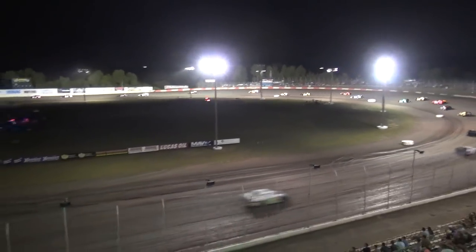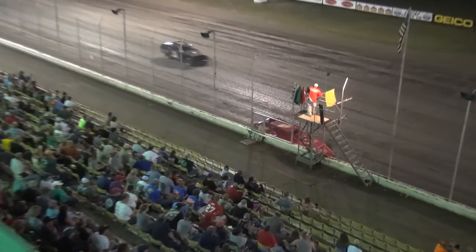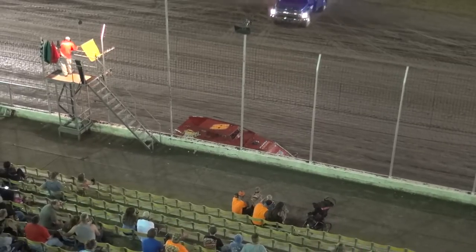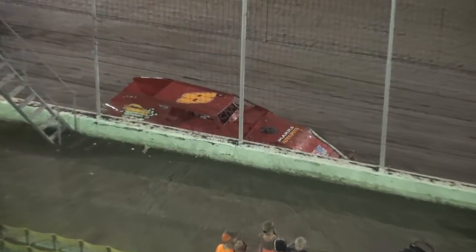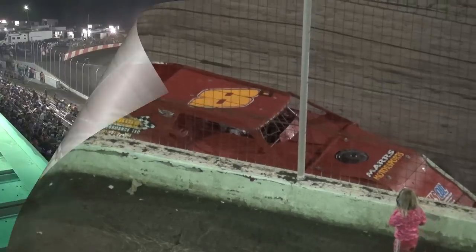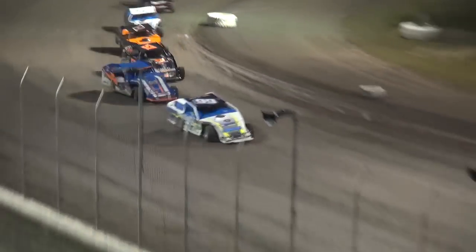Manthe in the 32 smoking right under the sign on the back stretch. See some debris on the track, so a little bit of debris. Also Rodney Schweitzer on the front wall here. That's probably a drive shaft, I'm going to guess. Out of 4, cone on the front side. Here we go.